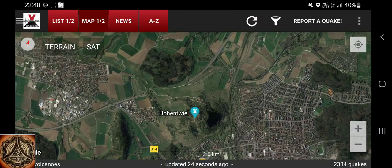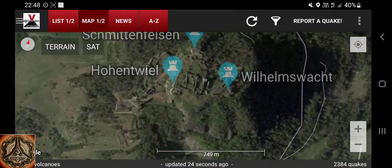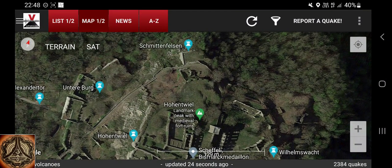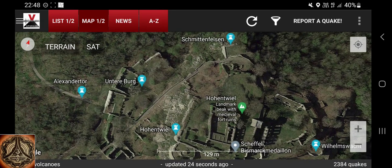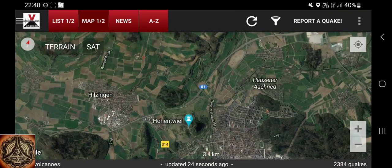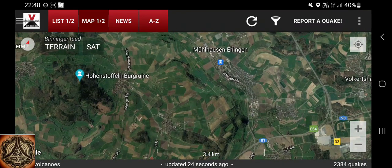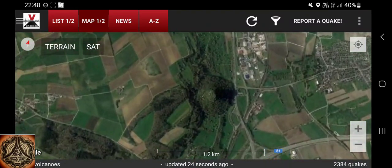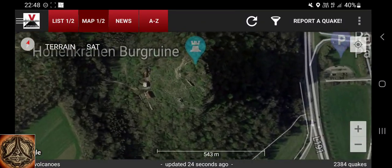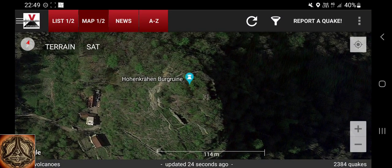But Hohentwiel. There is a rather large castle ruin on that, which is Hohentwiel is a cryptodome. A source dome. In other words, a volcano. And here we have Hohenkrähen, which is another one. It has also a castle ruin on top of it.